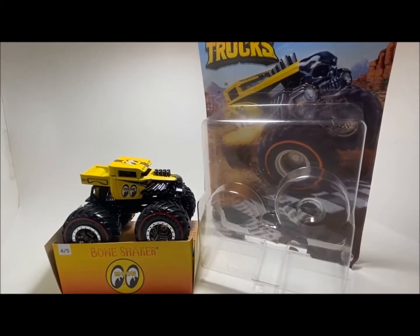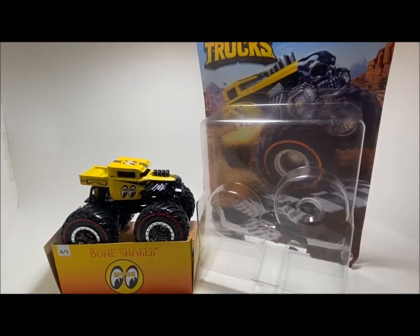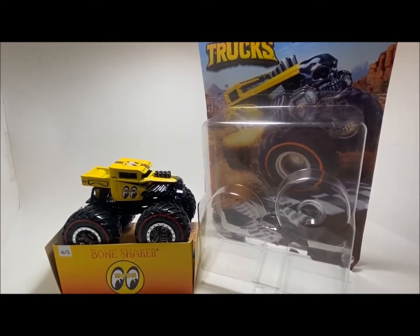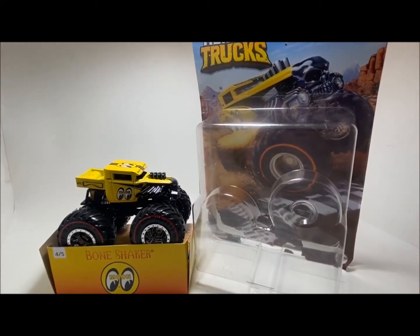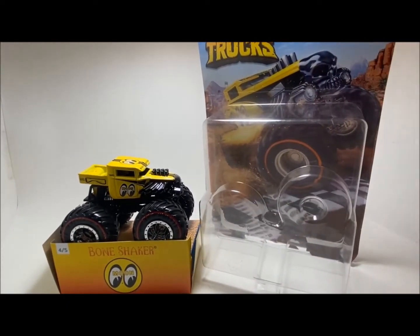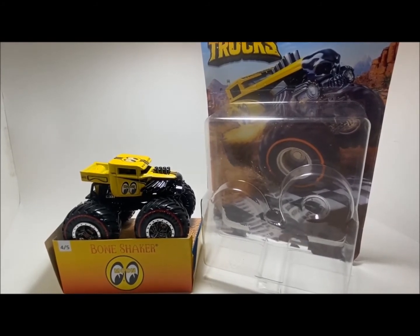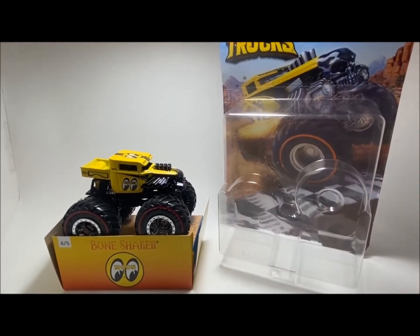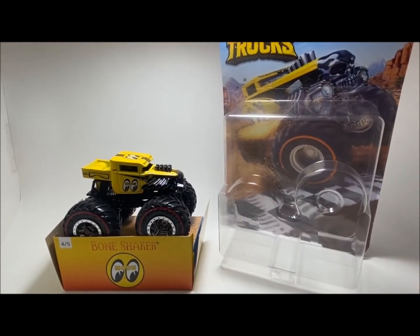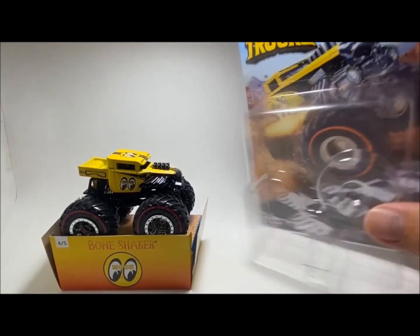Alright, so Bone Shaker out of the box, I have to admit, this is probably the coolest card art of all of them. I really love how Hot Wheels added the flames coming out of the exhaust right there. I love how they added the headlights. That thing looks mean. That's really cool. Hot Wheels, you guys really did an amazing job. It's really, really depressing that these are only at O'Reilly's and I'm never going to see these in stores in New Jersey. That kind of stinks.